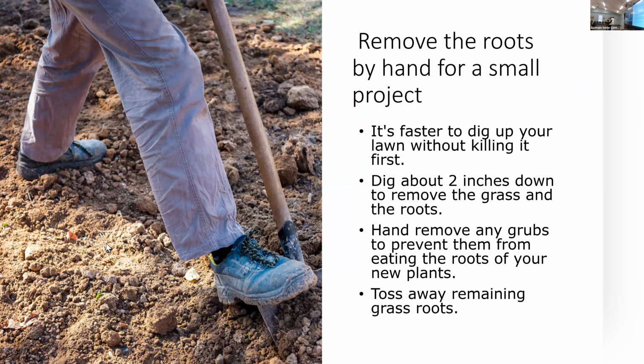If you don't want to go through this process of killing the roots of the grass and thatch, you can just dig up your lawn. Dig about 2 inches down to remove the grass and the roots. Remember the roots of the turf grass that I showed you before? Well, as you pick up the turf grass, you only need to go a couple inches down and then hand remove any grubs to prevent them from eating the roots of your new plants. And if you want to support the biodiversity network, you can put those grubs in a cup for the birds to get later. But as you develop the garden, toss any remaining grass roots.